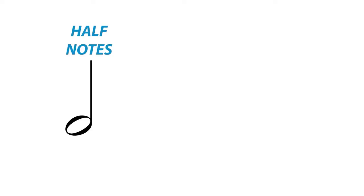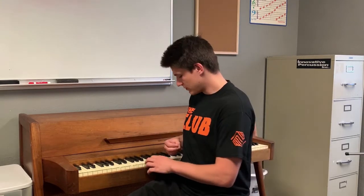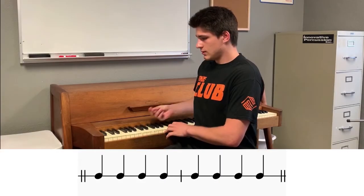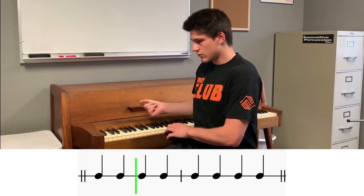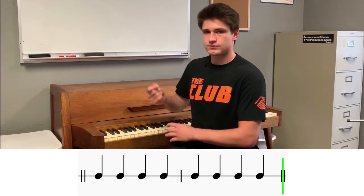The rhythms that we'll be learning today are half notes, dotted half notes, and whole notes. Half notes have 2 beats, dotted half notes have 3 beats, and whole notes have 4 beats. As you already know, if we have a bar of quarter notes, each quarter note is going to line up on every beat, like this. 1, 2, 3, 4. 1, 2, 3, 4.